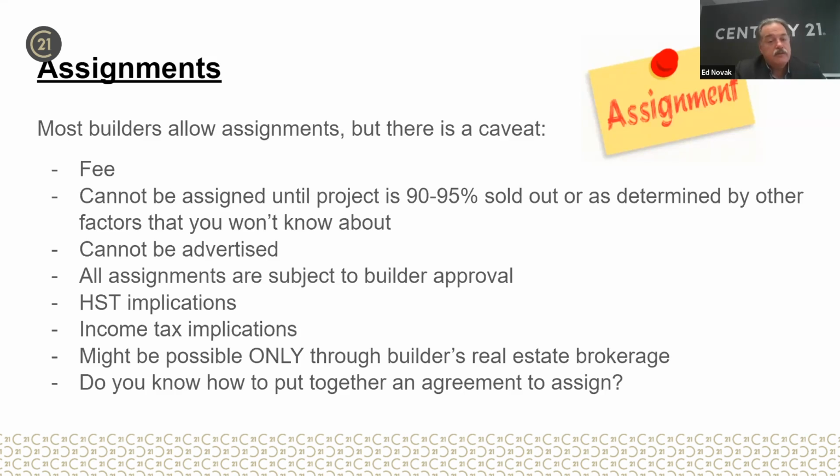Also keep in mind, just because they say you can go ahead and sell an assignment does not mean that you can advertise. Most assignments cannot go on the MLS. The trick is to advertise it somehow through other websites and so on. But keep in mind, when they say you cannot advertise, they mean that you cannot advertise, period. And the danger is, and it's actually stipulated in most agreements of purchase and sale, if you do advertise, they have the right to cancel the deal and keep the deposit. So be very, very careful what you're doing with an assignment.